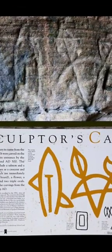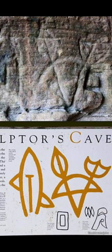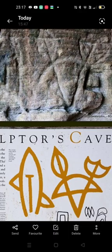These aren't actually spirals. It's more pictorial, and they're more similar to the Petra art and to the Algerian stuff, you know, and maybe even a little bit like Chinese symbols in a way.